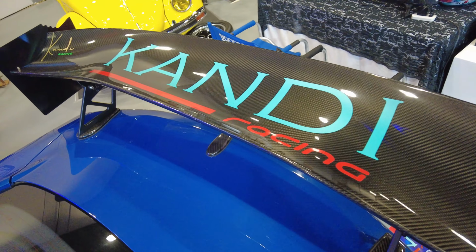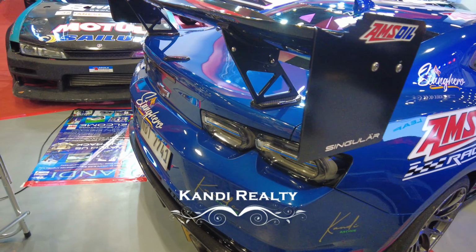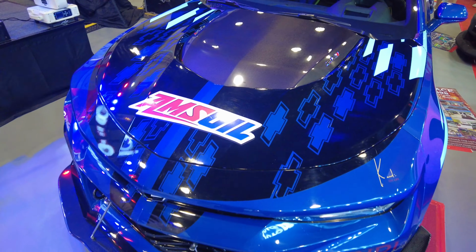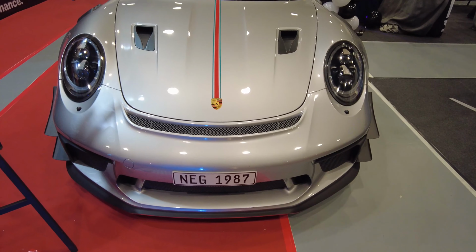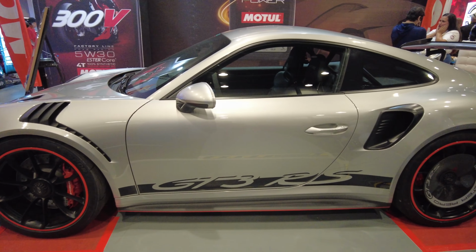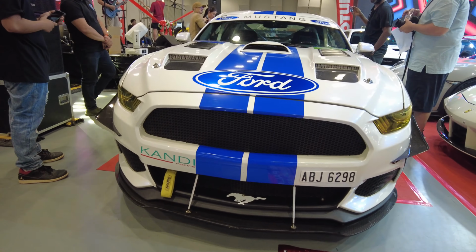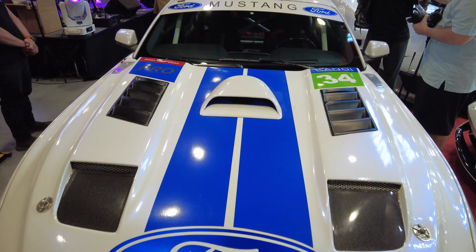So this next group of cars happens to be the property of Mark Savino, the owner of Candy Realty, and this is Candy Racing. And you see some pretty nice vehicles. These ain't show vehicles. Mark races these up on Clark periodically. There's a race coming up in June. You see this nice Porsche here, a GT3 RS, and then coming up we got this lovely model here, and then some nice Mustang coming up as well. That's kind of like his third car in the fleet for Candy Racing.